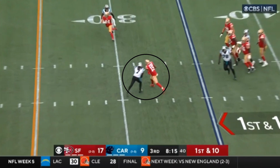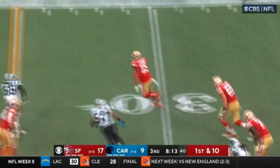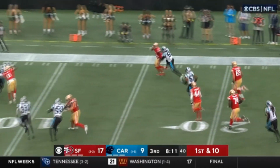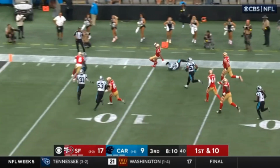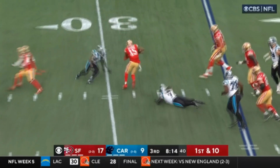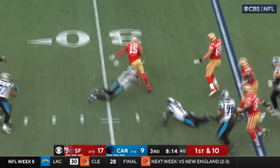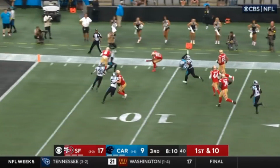You have Shaq Thompson for the Panthers, who's a good linebacker for them, but I don't really know why he's just going for a big hit, it looks like, as opposed to just wrapping up. And because of that, you're going to see Jennings does not get tackled, does a good job of staying on his feet, and then he picks up a ton more yards after the catch. So that's, again, the value of just running the offense, of just doing the simple things. Now you can get yards after the catch sometimes. Better things are going to happen if you have that kind of mindset.